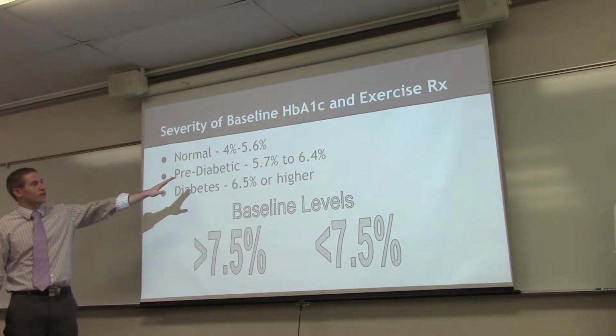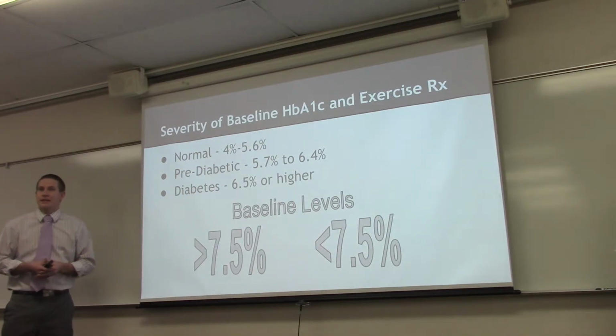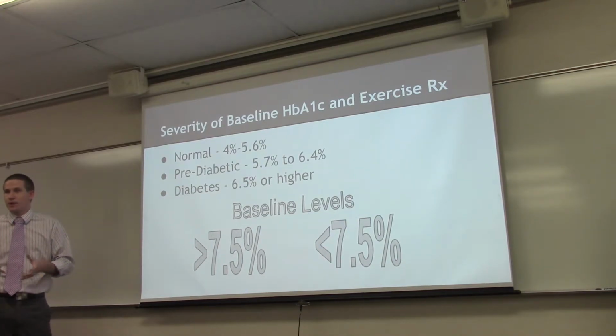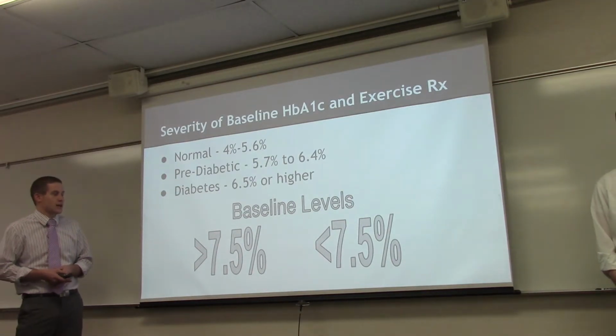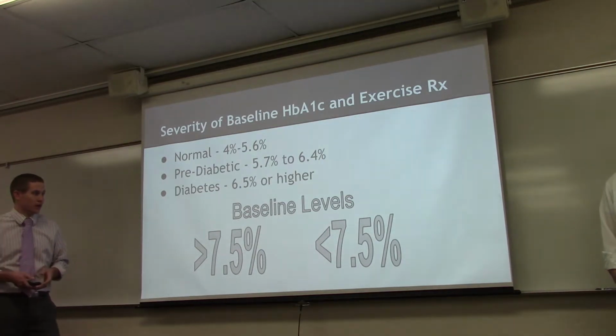Once you start getting above that, from 5.7 to 6.4, you're considered pre-diabetic, and then anything above 6.5% is considered diabetic. So just keep that in mind as we go through each slide, and you'll notice that it kind of varies between each of the studies that we've done.